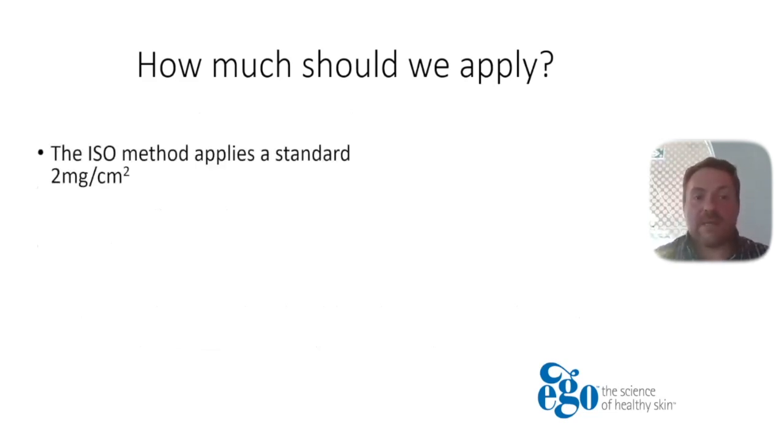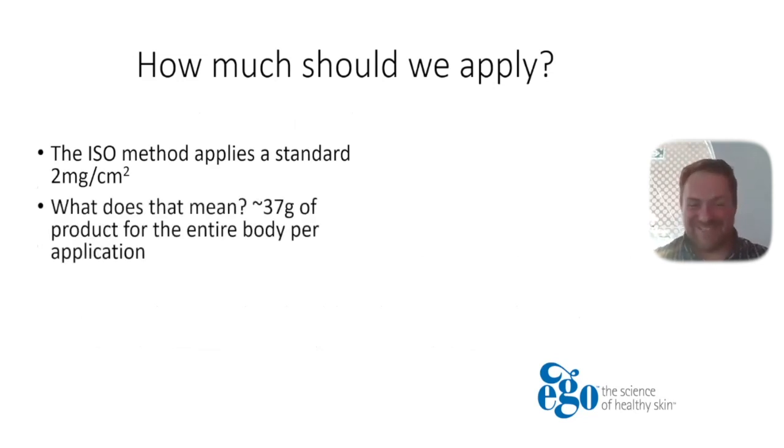The ISO method applies a standard of 2 milligrams of sunscreen per square centimeter of skin. I don't think that was helpful at all. What does that mean? It means that 37 grams of product are pretty much needed for the entire body per application. So if you're buying a 75 gram or 100 gram product for your body and you use it to go to the beach, it will actually last 3 times if you apply correctly.